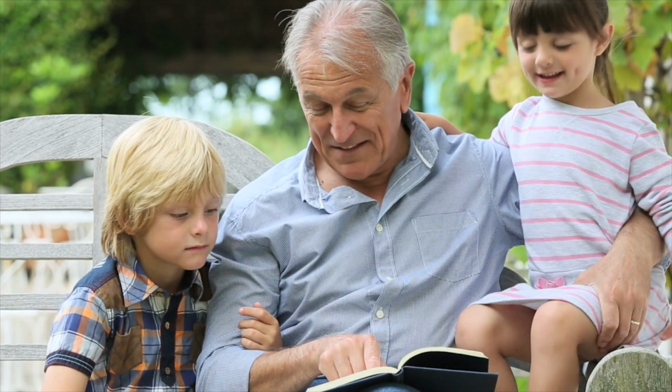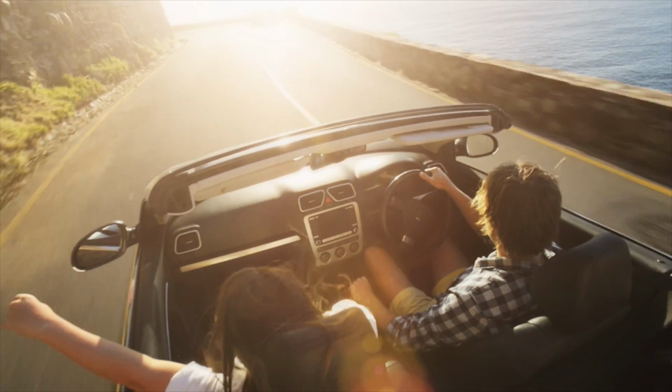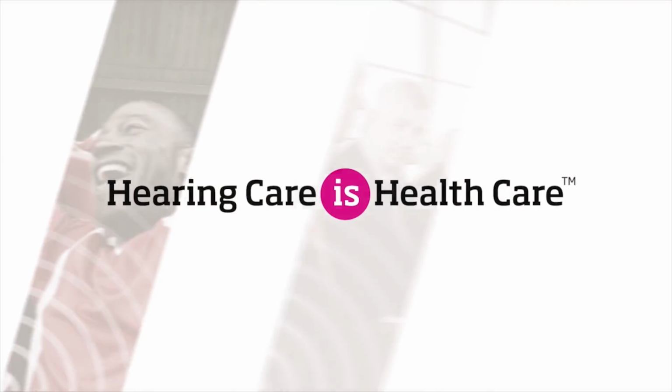You know, patients notice this gap in their ability to follow conversation. As a matter of fact, the number one reason why new users are even motivated to visit a hearing care professional is because they struggle communicating in difficult listening situations. That's why we believe that hearing care is healthcare.